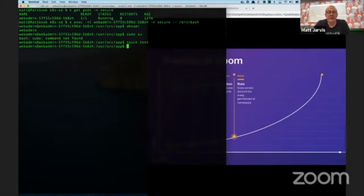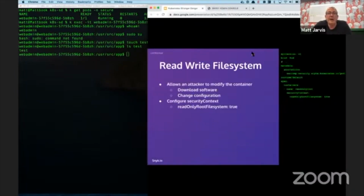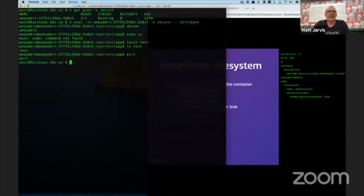I'm going to try and create a file. And so that has worked. So I've been able to create a file there, which is another vulnerability here. If we've got a read-write file system that allows attackers to download software, potentially change configuration. I know I have curl there already, so it's definitely possible I can now download tools from other places. And this is caused by not setting read-only root file system is true in the security context settings for my container. And you know, in most scenarios, you really don't want to have read-write file systems inside containers. You know, we're not storing stuff in there, and it only gives an attacker an additional way of exploiting your containers. So I'm going to come out of that for a second.